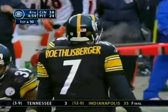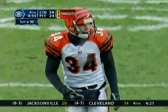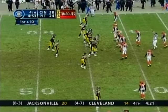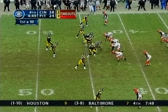And here go the Steelers with a no huddle. They try to hurry things up, and justifiably so. They mark it at the 48, the first down. Clock runs. You see there, Steelers have all 3 timeouts to use.